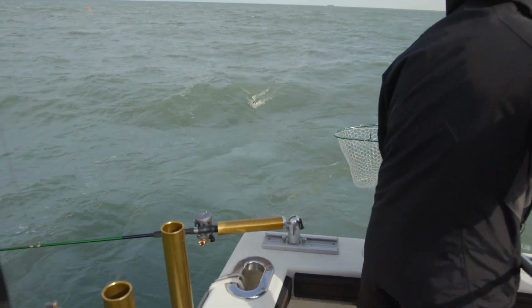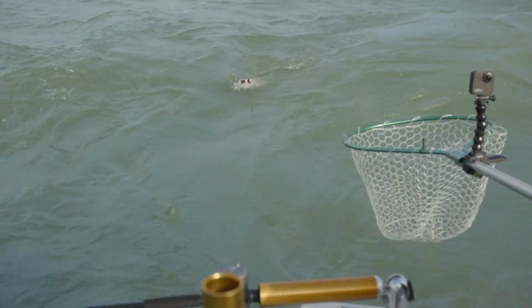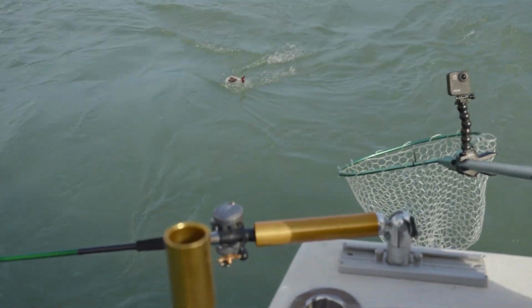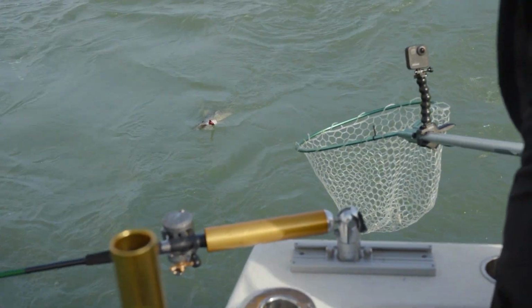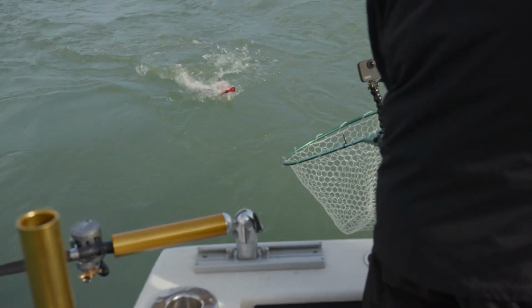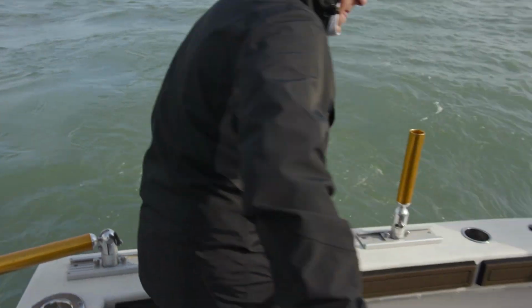Nice fish. Very beautiful. Slow down a little bit, slow down. Keep your rod up. Come on. Walk to the front of the boat. Walk in the front. That way, no, the front of the boat. That's the front of the boat. Woo!